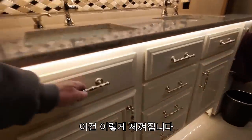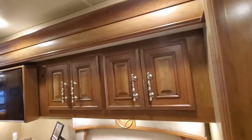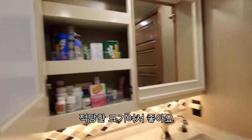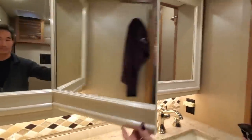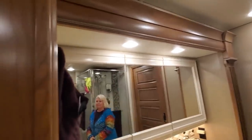But these are pretty good size too. This is pretty good size. I don't even medicine cabinet. But you have to put them in there or they'll fall all over and roll. Wow. So amazing. Nice.